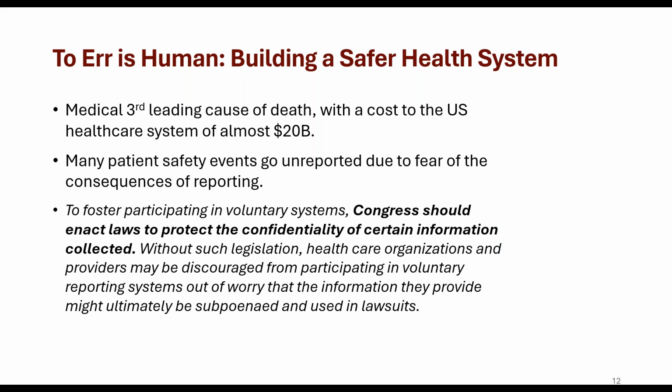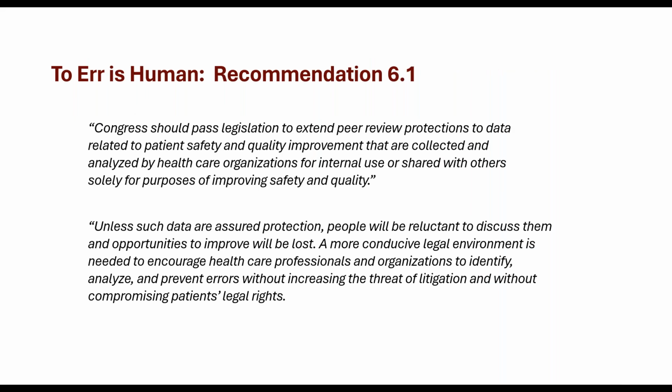So that Institute of Medicine report To Err Is Human had recommendations. And recommendation number 6.1 was that Congress should pass legislation to extend peer review protections to data related to patient safety and quality improvement, collected and analyzed by healthcare organizations for internal use or shared with others for the purpose of improving quality and patient safety. And they went on to say that unless there's protection, people are going to be reluctant to discuss, and that opportunities to learn would be lost. And so if there was this more conducive legal environment, then there would be an improvement in patient safety.